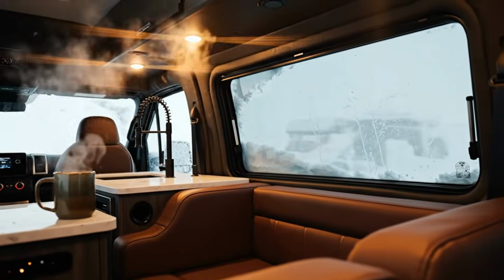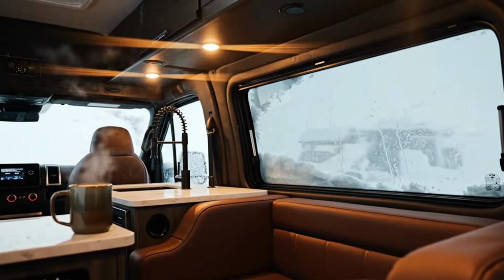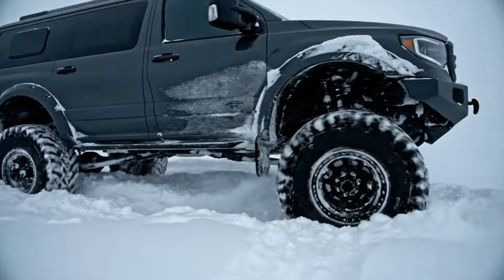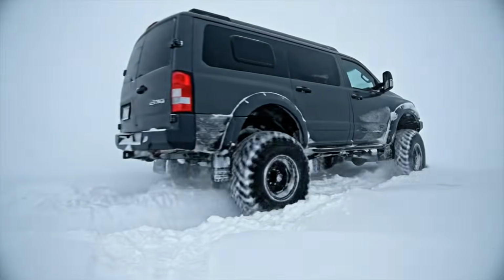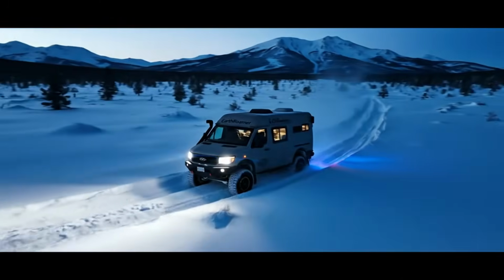Tonight, this isn't just a vehicle. This is our shelter, our heater, our kitchen, and our lifeline. We're winter camping, off-grid, in extreme conditions, inside a $1 million EarthRoamer SX. And what this thing can do out here honestly feels unreal.